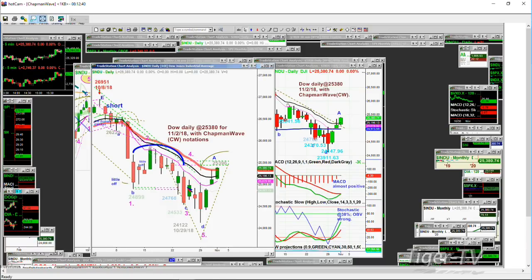Look, 1, 2, 3, 4, 5 days down, 1, 2, 3. This is the fourth day up. And already the futures are at 25,622. So it is really what we're looking at this afternoon that counts.